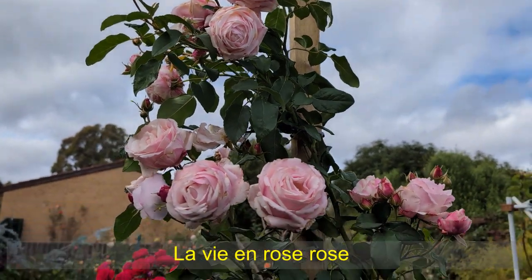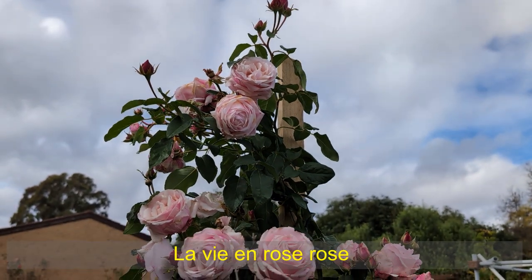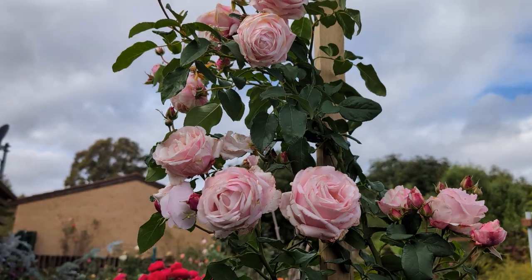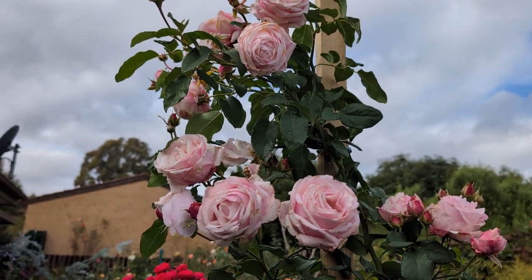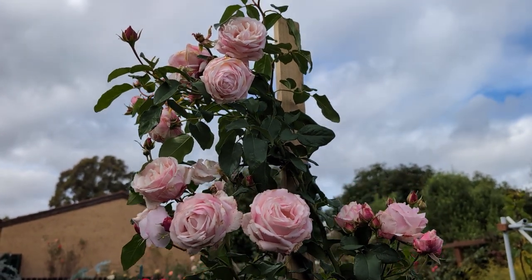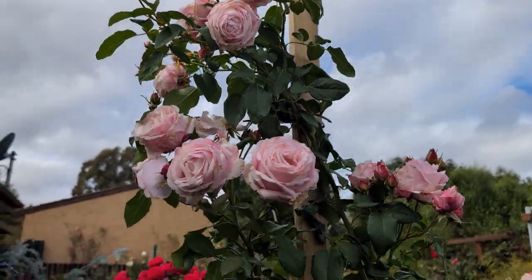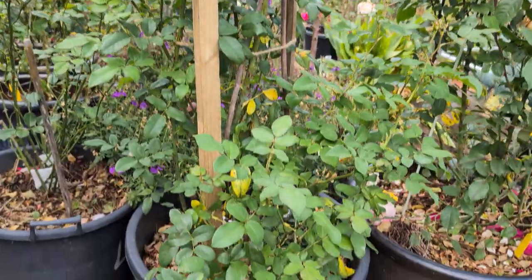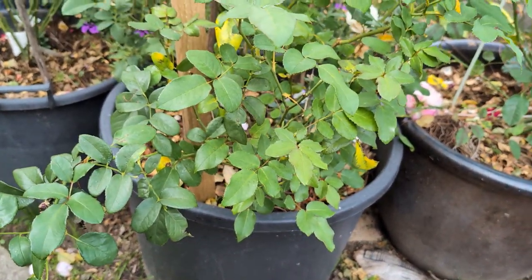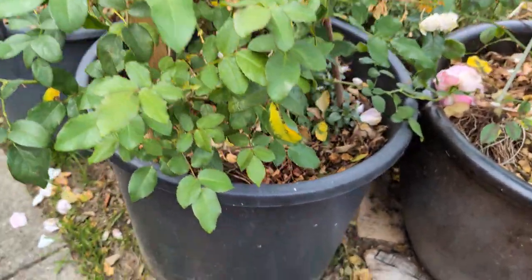Look at this, the rose stems reaching really high up in the sky over there. When I looked on the website for this rose, it said it grows around 90 centimeters to 1 meter tall and around 50 centimeters wide, but you can see this one is about 3 meters tall. Could you believe that? And you can see the container here is quite large, an 80 liter heavy-duty plastic container.